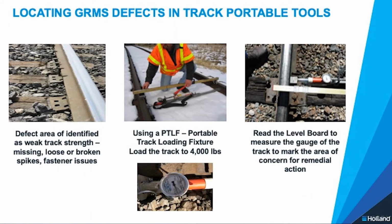Now that we have the strip chart reporting and understand the defects, we create a work order to go out in the field. And how do we validate looking for where these weak spots can occur in track and where their corresponding GPS locations are?